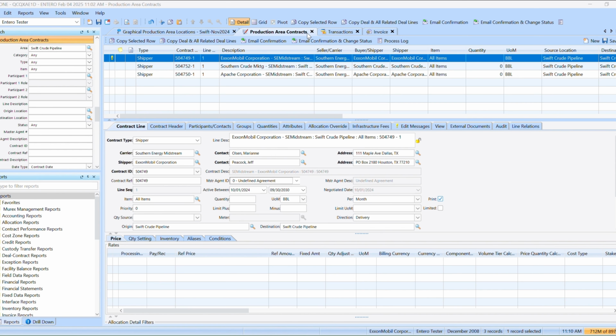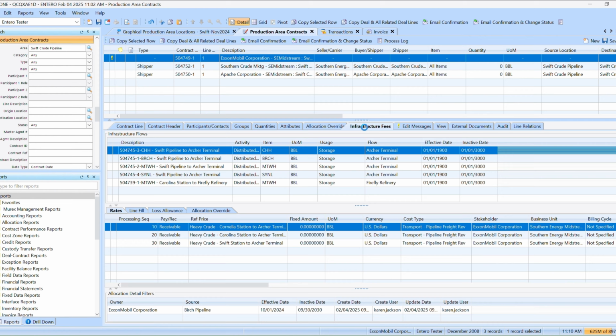Once your infrastructure is set up, creating a contract in eONE is straightforward. We define the shipper, commodities, effective date ranges, and link directly to the infrastructure flows that we just built. Pricing, such as processing or transportation fees, gathering charges, or tariff rates, are applied right on the contract.